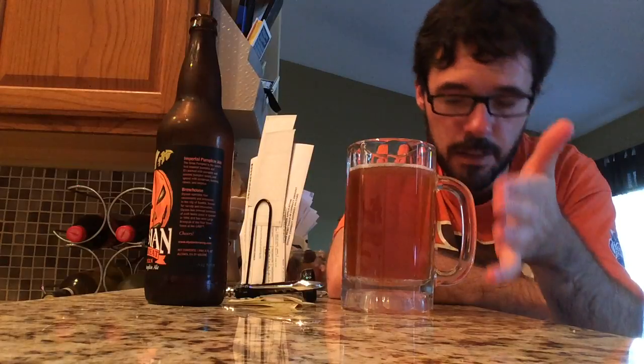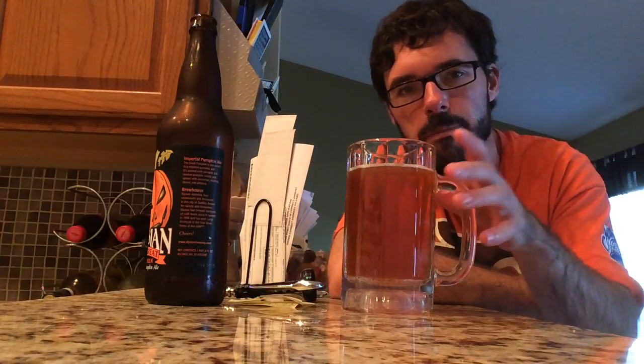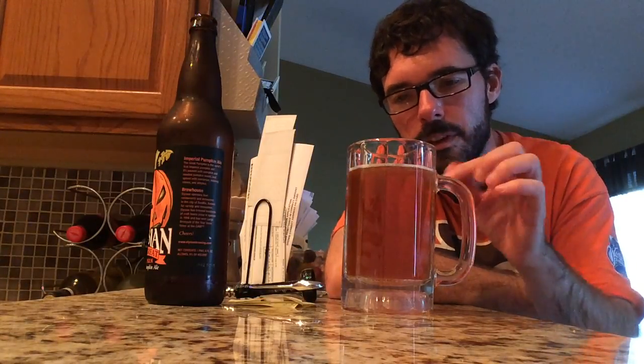By the way, head on this, very, very thin head. A little bit boozy, I guess, is what it comes into at 8.1, calling it an Imperial pumpkin. But a very thin head, almost dissipating to just a light film around it. So let's get the taste now.